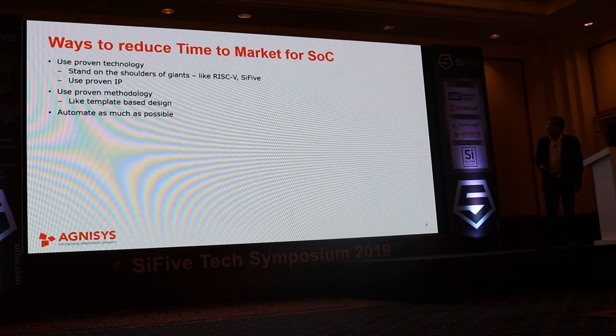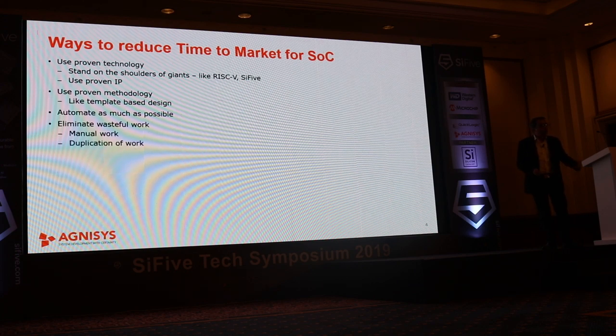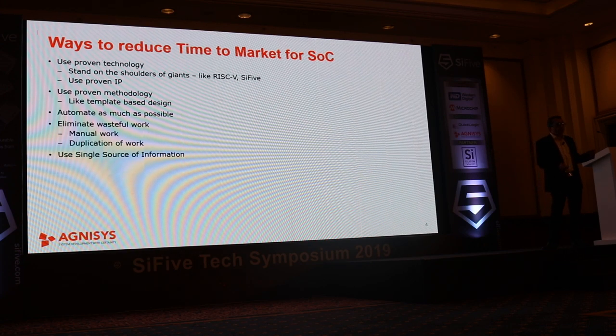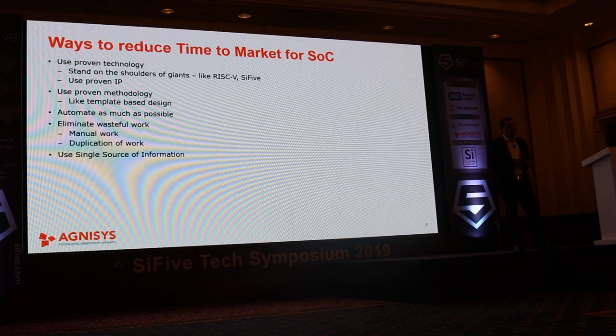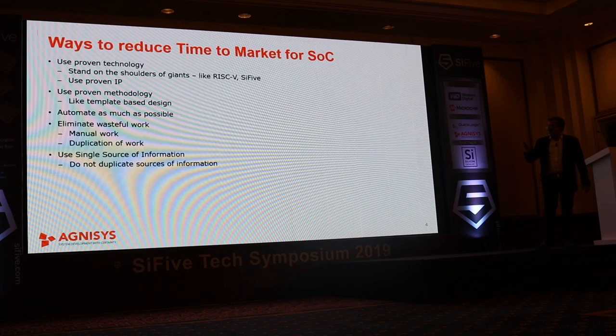Often that's a challenge. People don't want to spend time automating. They'll put another person on and let them do the work. So spend extra time doing automation. Eliminate wasteful, manual, and duplicated work. And this is the most important: use a single source of information. If you have any place where you are putting the same information twice, that is bad. I've seen in all these years, if you spend that extra time on a single source of information, it pays for itself over time. So do not duplicate that.